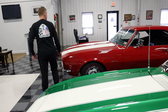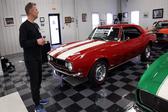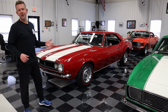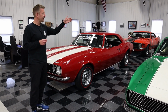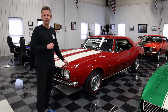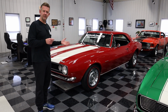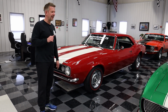This is my first 1967 Chevrolet Camaro Z28. If you have or haven't been following MS Classic Cars, one of the cars that we specialize in besides Mustangs, as I had mentioned earlier, is first generation Camaros. They only made 602 Camaros in 1967 Z28 models, so they're very, very hard to find.